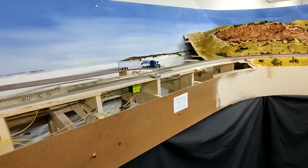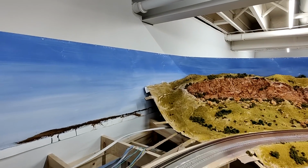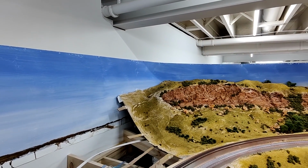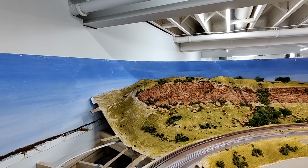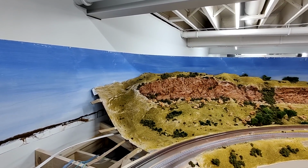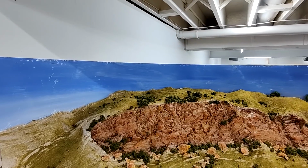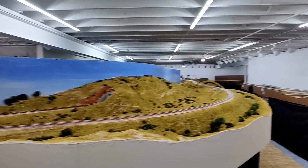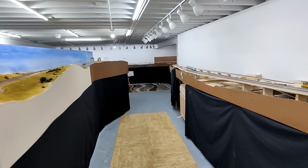And 69 inches is pretty high for switching opportunity, so we're going to put a platform there, an 8-inch platform. So when you're standing on the platform, it'll only be 61 inches high, so you'll be able to do the uncoupling and see what's going on as you're doing some switching. The second level's going to cut into that backdrop a little bit. It's going to go straight along the wall there. It's not going to come along the peninsula here.